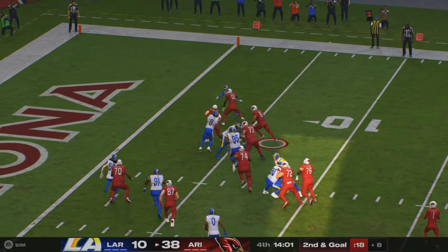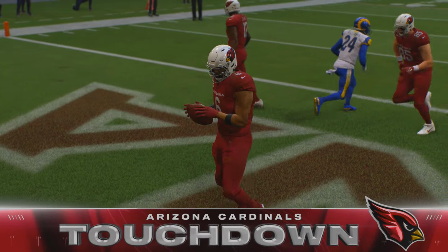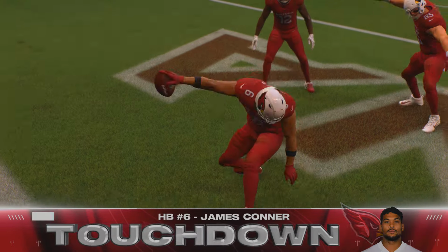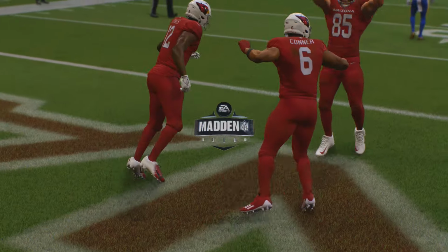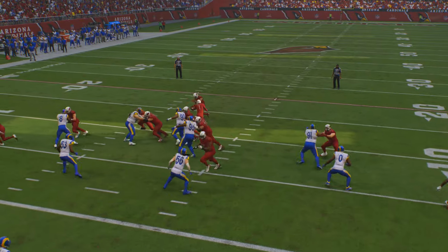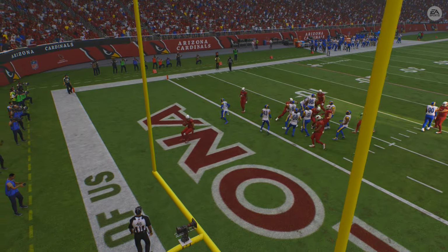This is Connor running right. And he is into the end zone. Touchdown, Arizona. James Connor with his second touchdown of the afternoon. And the Cardinals start to open this lead even wider here in the fourth.